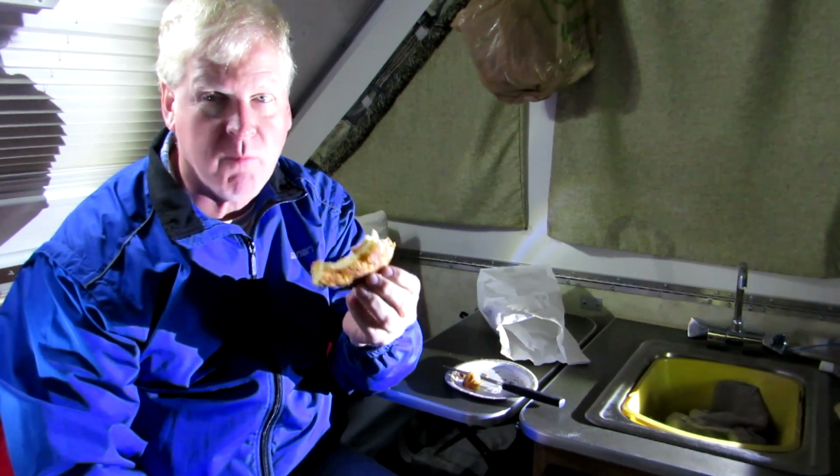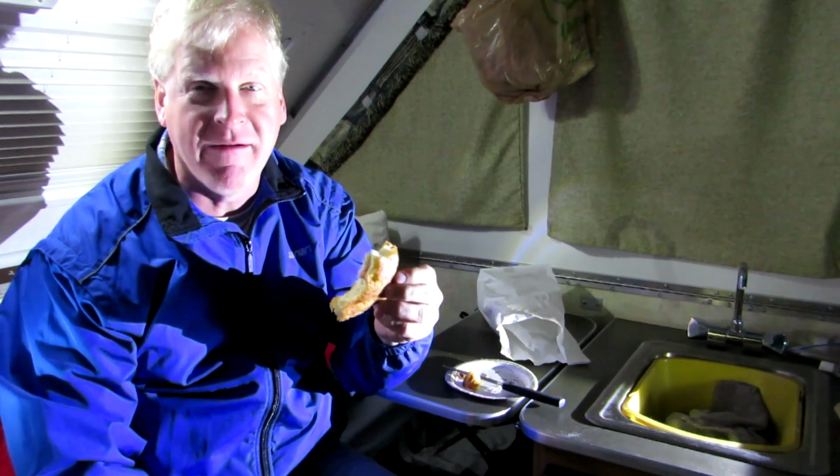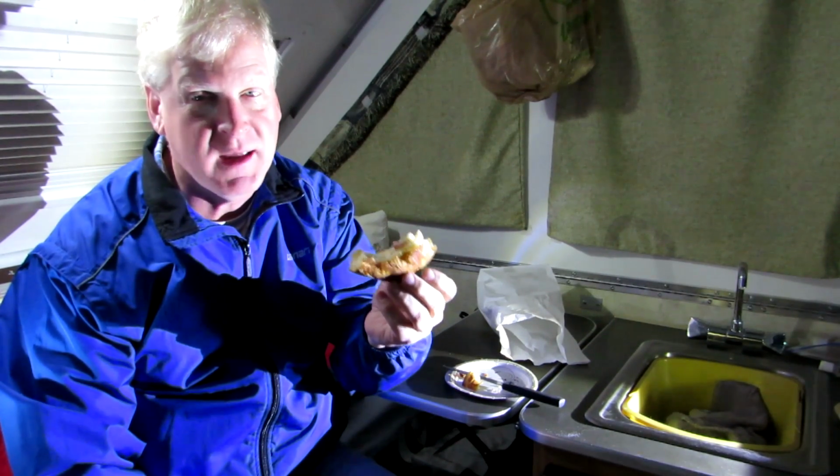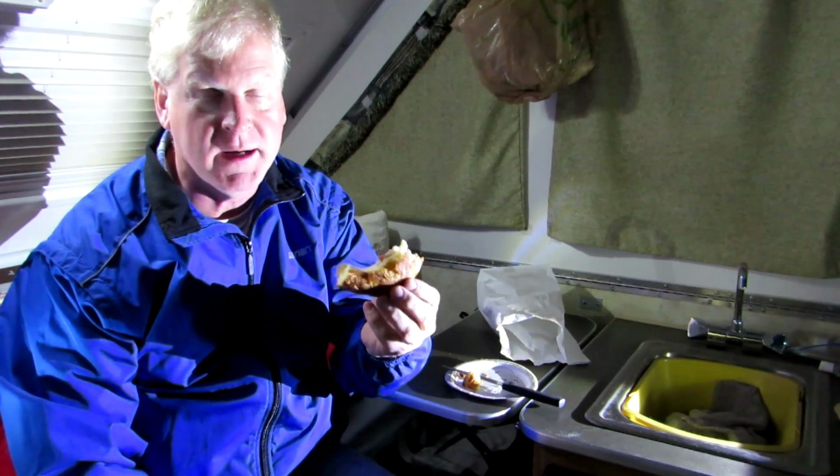And the dogs are just sitting here miserable watching me eat. And they've eaten. They had a big bowl of food. But these are great.